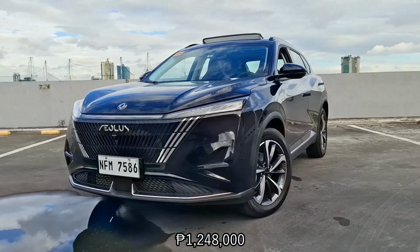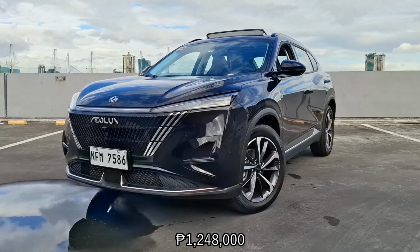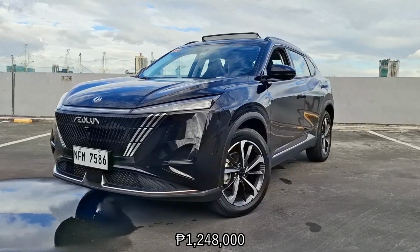Back to the fuel economy, the figures I mentioned are almost exactly the same as what you get in value performance crossovers, or crossovers in general, but they're less powerful and somewhat less fun to drive. For me, this Mage Turbo is ticking all the boxes as, personally, the perfect performance crossover. At 1,248,000 pesos, this is the best value in this segment.